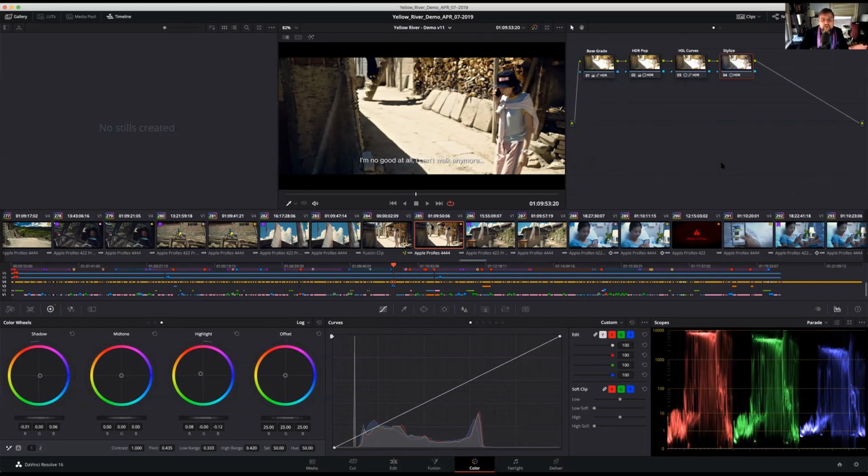So if most people on Earth are going to see the SDR version, maybe work on that first and then trim up to HDR. If you're really passionate about the HDR version and you think most people are going to be seeing that first, say you're delivering to Netflix, then do what I do and grade the HDR version first and then trim down to SDR. That's how I do it. So here's how I do it to try and minimize the amount of work that I do.